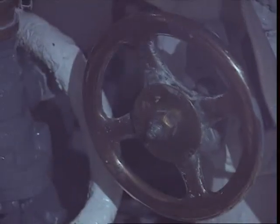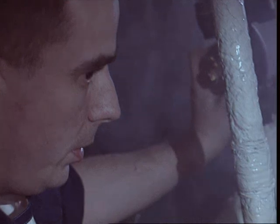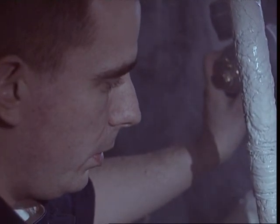And I gradually opened up on the valves until I got the temperature down, and I ran like that for 12 hours. If that diesel generator had gone off the board, it'd have been one or two triple turrets out of action.